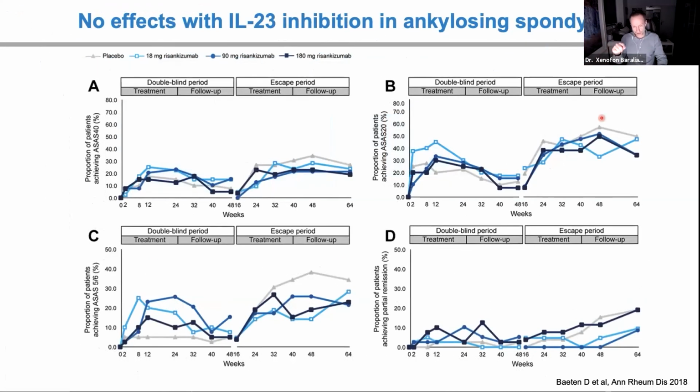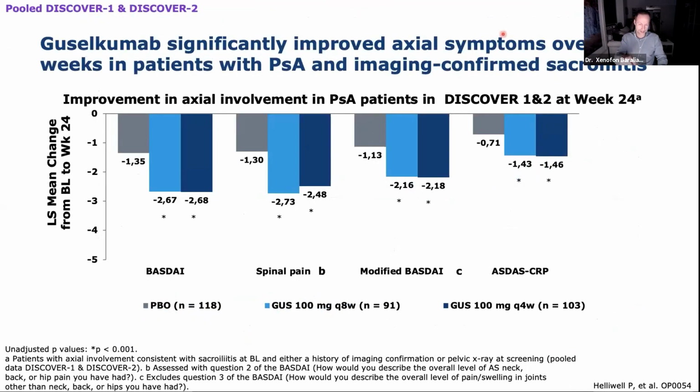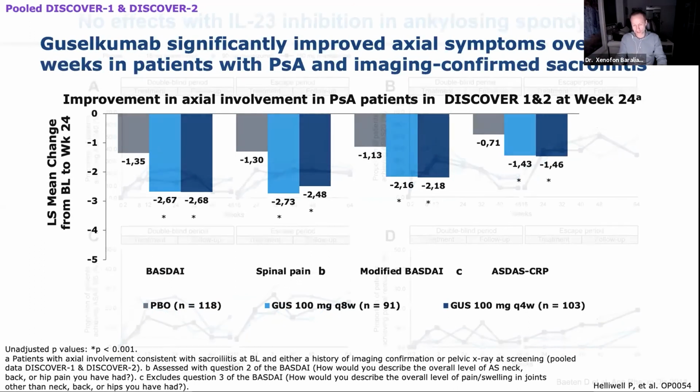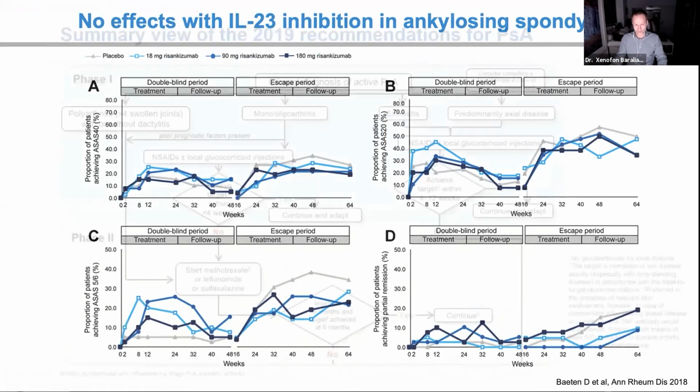Unfortunately, IL-23 itself does not work in axial spondyloarthritis. This means in established ankylosing spondylitis. These data are different from those data in psoriatic arthritis and axial disease, which brings me also to the point that axial PsA or PsA with axial symptoms may be different as compared to ankylosing spondylitis alone. Therefore, again, remember, we go from bench to bedside. IL-23 doesn't work in ankylosing spondylitis.